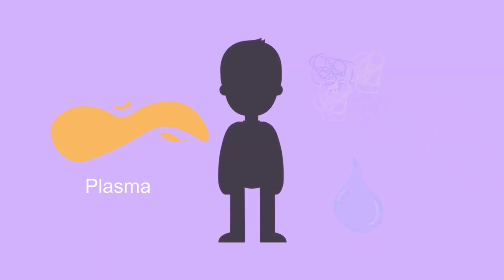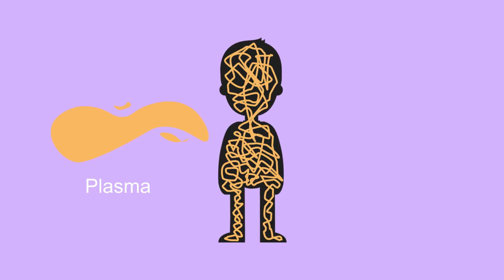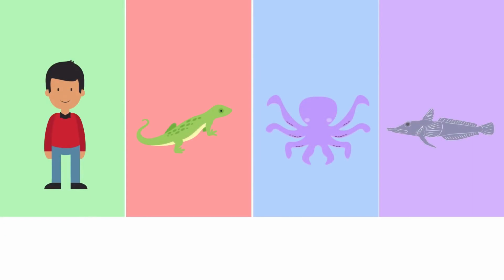Plasma carries nutrients, hormones, and proteins around the body, and it also distributes heat around the body, so it is pretty important. However, this is not the part that makes blood red, green, blue, or clear. Plasma equals about 92% water and just under 8% proteins.